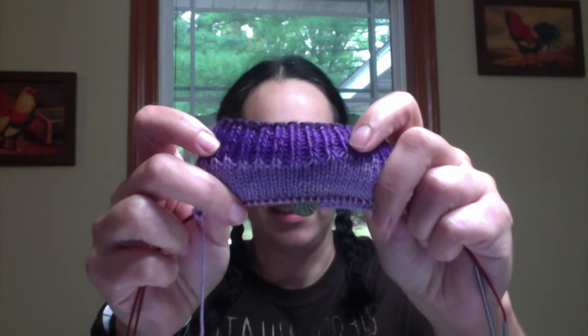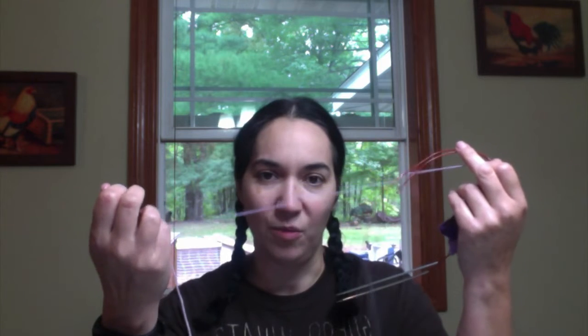First things first, works in progress and FOs. I don't have anything off the needles, but I did finish a sock. I can't remember how long ago I finished it. It was Wednesday or Thursday of last week. I don't remember the exact date. I quick cast on my second sock so I could work on it in the deer blind this weekend, and that didn't work out for me. The weather was too damp and the yarn got real sticky and it didn't want to slide through my fingers like it usually does.